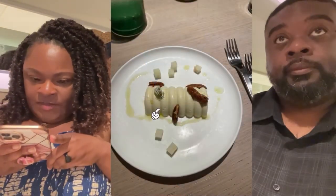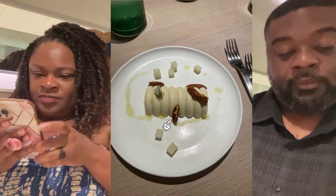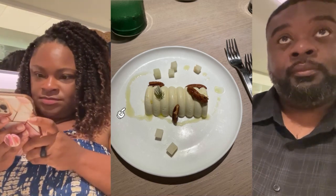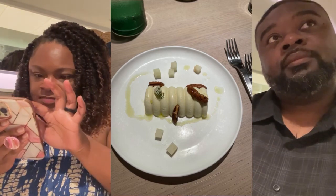Blue cheese semi-freddo, or semi-frozen. It comes with honey roasted pecans, Asian pears, and citrus oil. A bit denser than a mousse, but lesser than an ice cream. This will serve as a palate cleanser, and the best way to eat this is to have a portion of cheese with some pecans, or a portion of cheese with some pears. Okay. Enjoy, guys. Thank you.